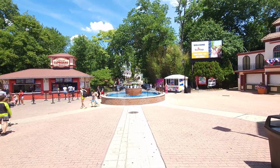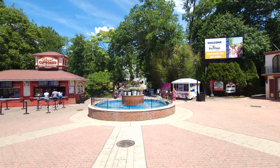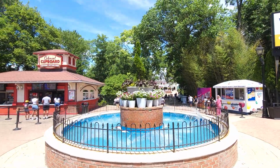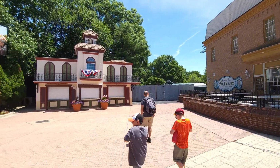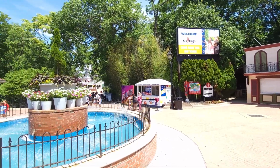Now over here, if you looked at our past video, this fountain used to have our founding fathers, but that got all changed out. Now I don't know how recently the change out is, but I did notice that earlier this year that it's now more like flowers and stuff like that. So not as patriotic as it used to be. And then over here is just more of the candy and stuff like that. Over here is pretty much a snack bar. It's hardly ever open, but there is a Dippin' Dots.